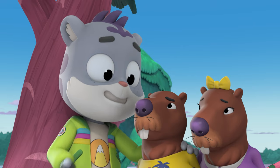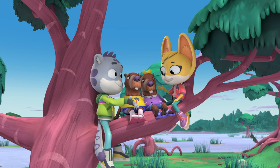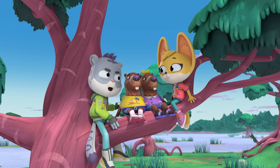Don't worry, capybaras. We'll get you back safely. With Kit's animal knowledge and Sam's detective skills, there's nothing we can't do. Right, partner? Right. Now, any ideas?